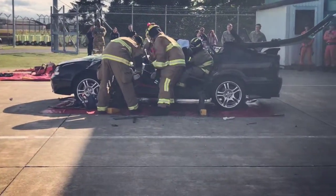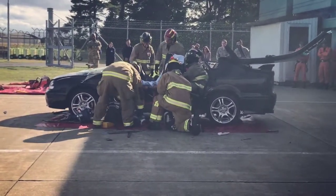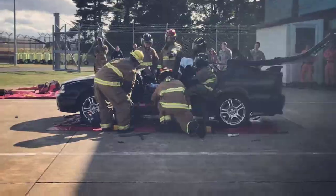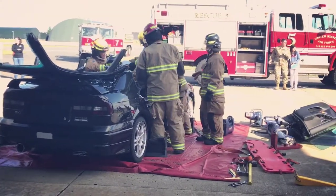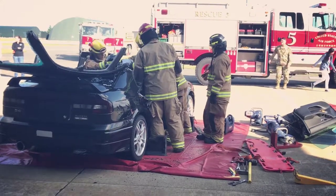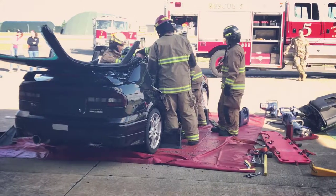Continue on with the extrication. You're probably going to have another firefighter and two medics standing by, trying to treat the casualty as much as we can. Red helmets normally just supervise. And then you also have one other color, white helmets. Those are chief fire officers.